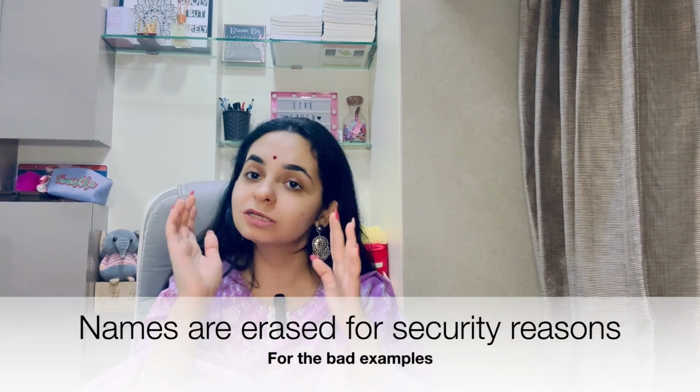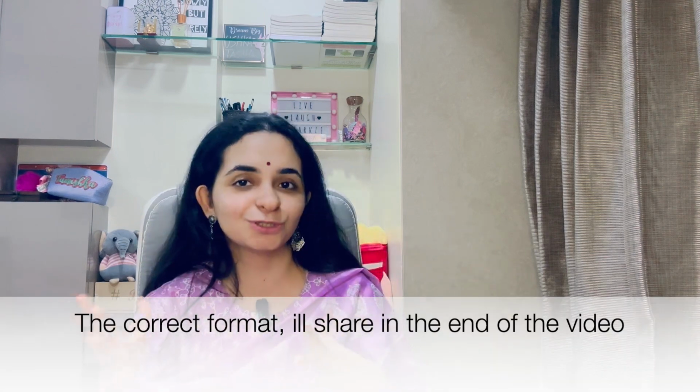I'm not saying don't make your CV creative. Go ahead, make your CV creative, but maintain a color scheme. You don't need to make a rainbow on that paper. So make sure that the color scheme is well maintained. I'm going to show you certain samples of how CVs should not look and how CVs should look.